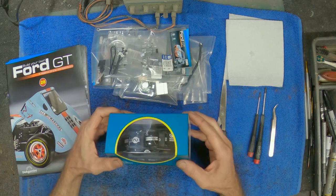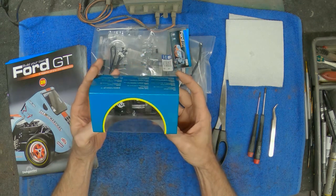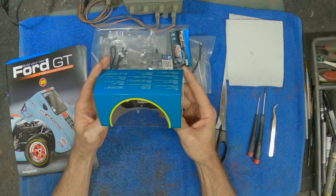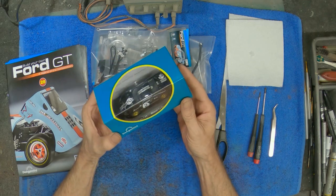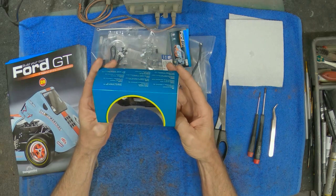This parts pack shipment came with this beautiful little, I'm not sure what scale this is, but this is the 1966 Le Mans winning car from the movie. If you guys saw Ford versus Ferrari, this is the car that won at the actual end of the film. That kind of controversial win by Bruce McLaren and Chris Amon.